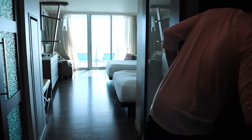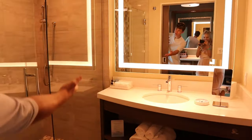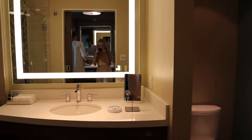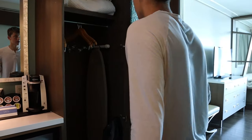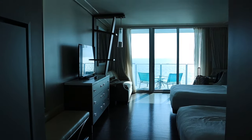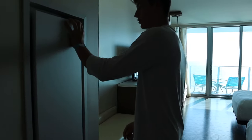Where's the light? Can't figure it, there we go. So here's our bathroom. Got a nice shower over here. Liv says that's fancy soap. They're overall very nice. We got our own robes. That's essential. Got some more stuff over here that I'll probably never use. Coffee machine. Neither of us drink that. I'm not sure what that is. Probably shouldn't open it.